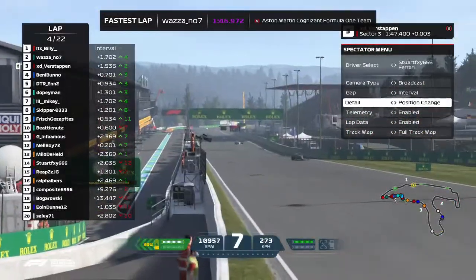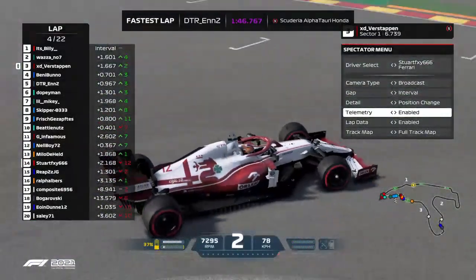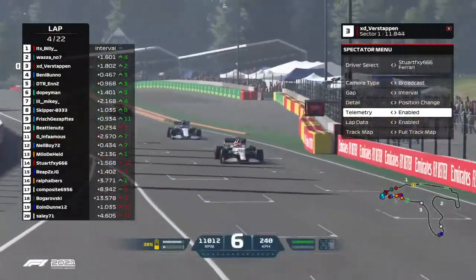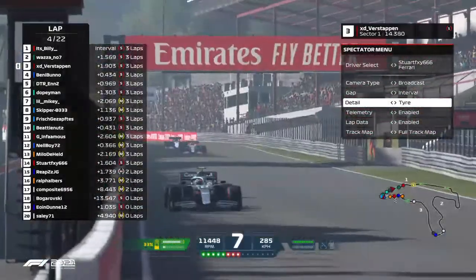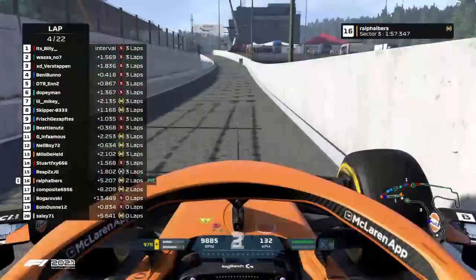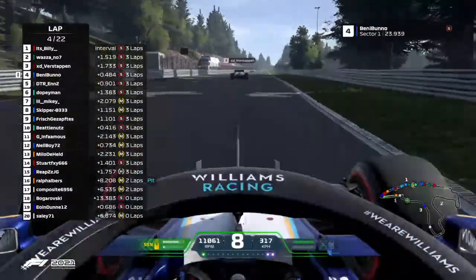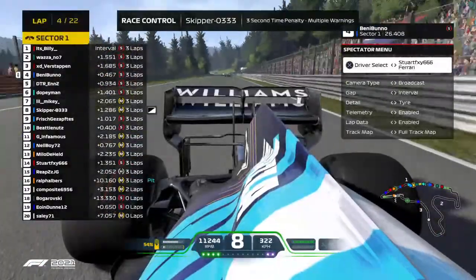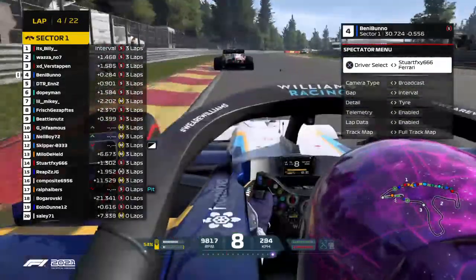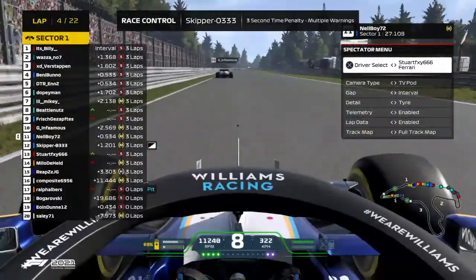So yeah, it was a great start from him actually into P2 already, gained 4 positions. Skipper 8. Fish is at 11th position. Famous and Nellboy, both of them 7 positions. Ralph Albert pits. See if anybody can strike back on Verstappen here. See the red light flashing from Verstappen as he's running low on tires. Gonna see a move.